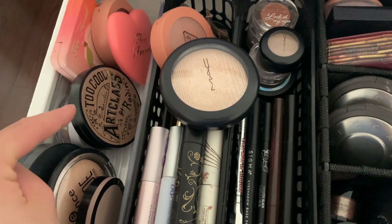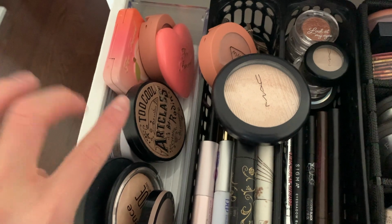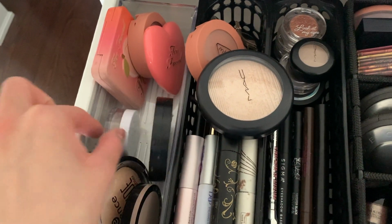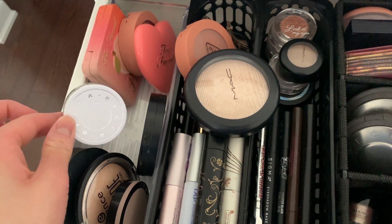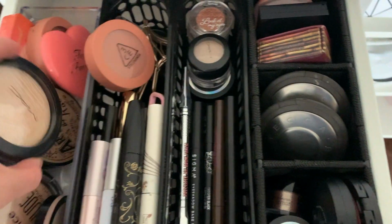Also really love this contour. So if you guys want something a little bit more warm tone as a contour, I definitely recommend the Too Cool for School Art Class by Rodin contour. What is this? Oh, a Becca loose powder, which I don't even think I ever used.